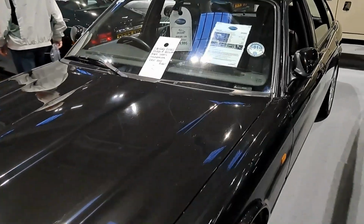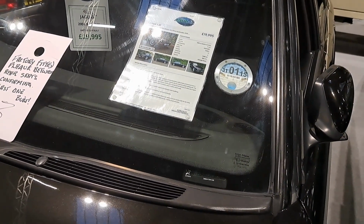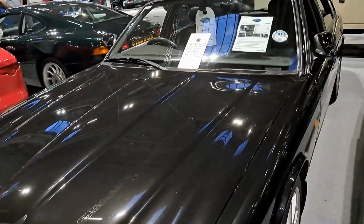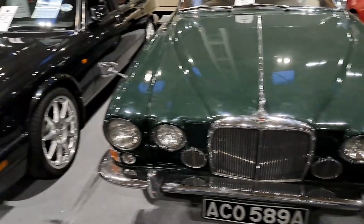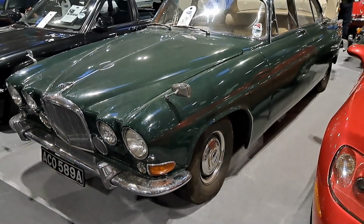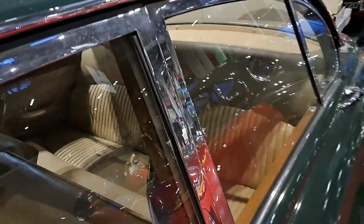So this is I think a 2001 or 2002. Yeah, 2002. Very last Jaguar XJR 100 limited edition. I prefer the Daimler badge ones myself, but that'll do nicely, won't it? Ooh, Jaguar Mark 10 Bond find, £10,000. They are enormous cars, aren't they? The size of this. That's already sold for about £10,000.